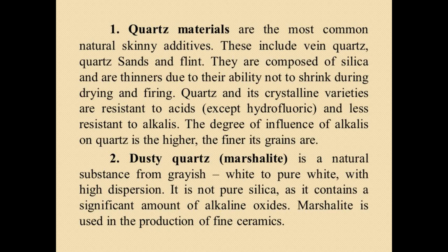One. Quartz materials are the most common natural skinny additives. These include vein quartz, quartz sands and flint. They are composed of silica and are thinners due to their ability not to shrink during drying and firing. Quartz and its crystalline varieties are resistant to acids, except hydrofluoric, and less resistant to alkalis. The degree of influence of alkalis on quartz is the higher, the finer its grains are.